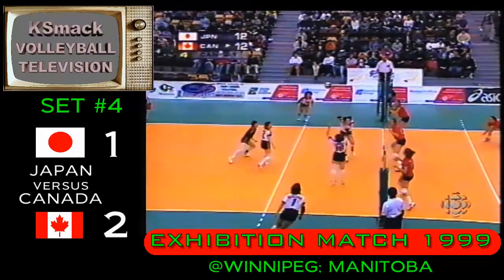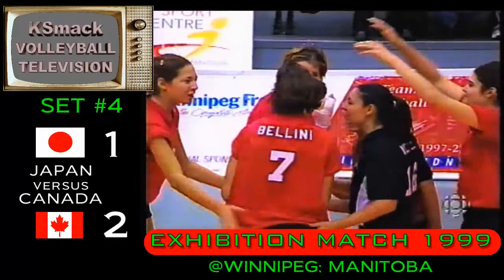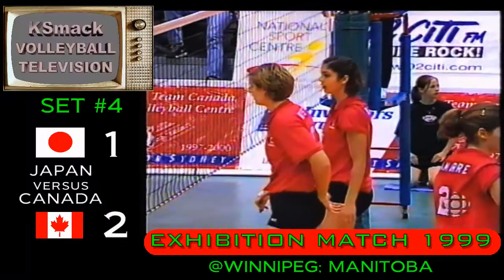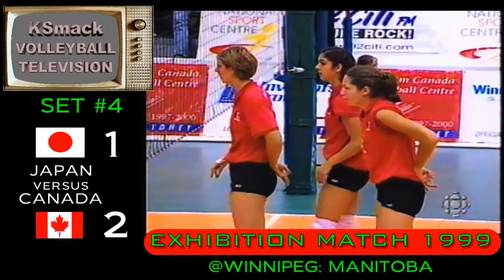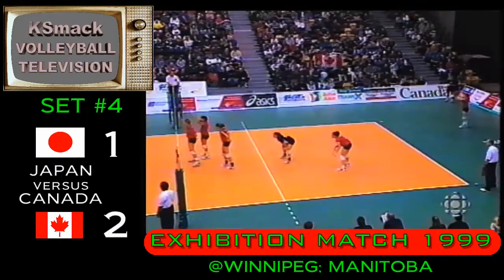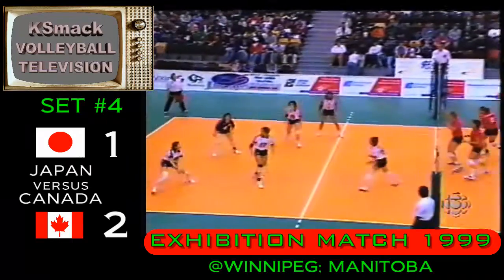Off the block, kept in play. Again, good blocking by Ross. Very stable at the net. Bellini takes on one, Ross takes on another. Now Canada's very disciplined. They're not trying to follow these attackers around. They're covering their zone. They're waiting for the player to come in and then reacting to it. Lemieux to serve it up. 13 serving 12.